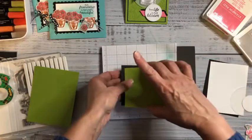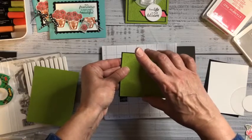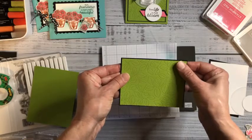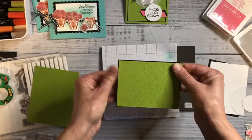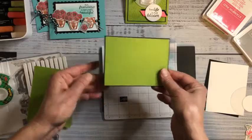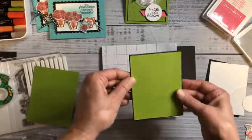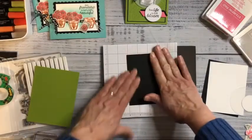So the dimensions will all be on the blog, but they're pretty standard dimensions. There's nothing too crazy. Come on, slide for me. I'm going to turn that upside down, the black layering piece. Yeah, it does. It makes that green just pop really pretty, doesn't it? I'm going to turn that over and give that a nice little squeeze.